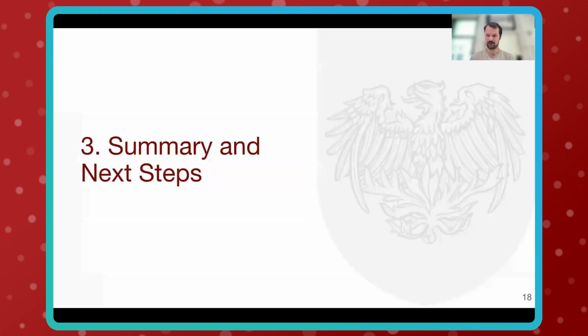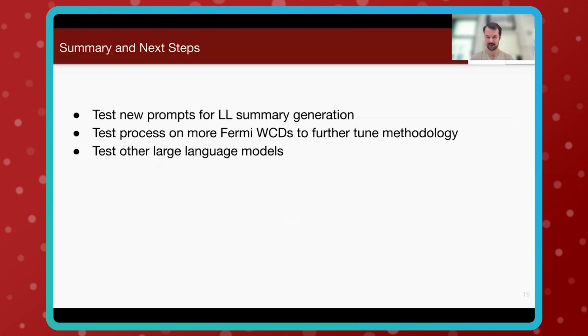But that brings me to some of our next steps and where a future clinic group might want to take this work. The first is to continue to test the prompts for the lessons learned summary generation. Helen built out a lot of ways to more seamlessly test this, and that's an area where there's more exploration still to do.